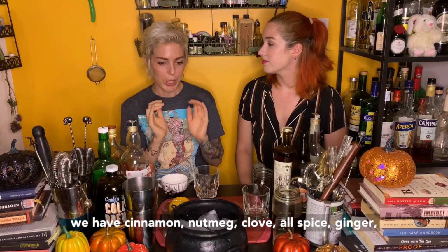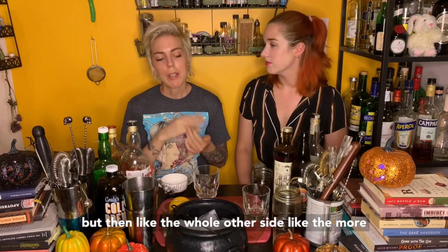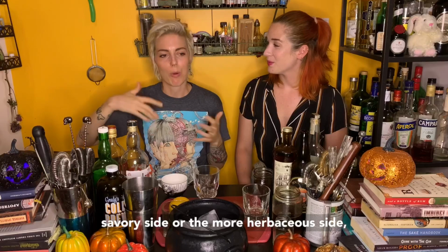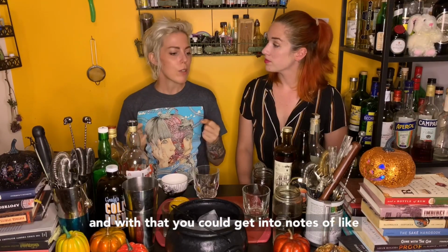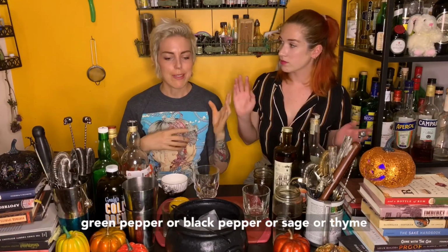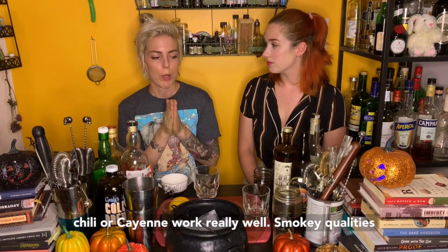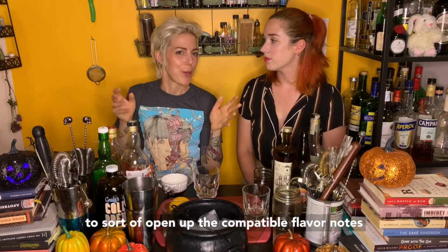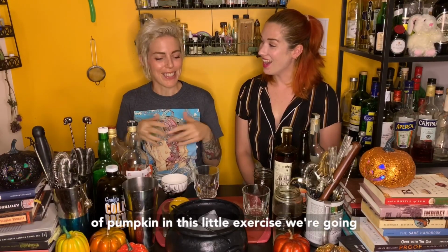With pumpkin, we have cinnamon, nutmeg, clove, allspice, ginger. But then the whole other side, the more savory side or the more herbaceous side, the more vegetal side of pumpkin that we can explore. And with that, you could get into notes of green pepper or black pepper or sage or thyme, chili or cayenne work really well. Smoky qualities work really well with pumpkin.